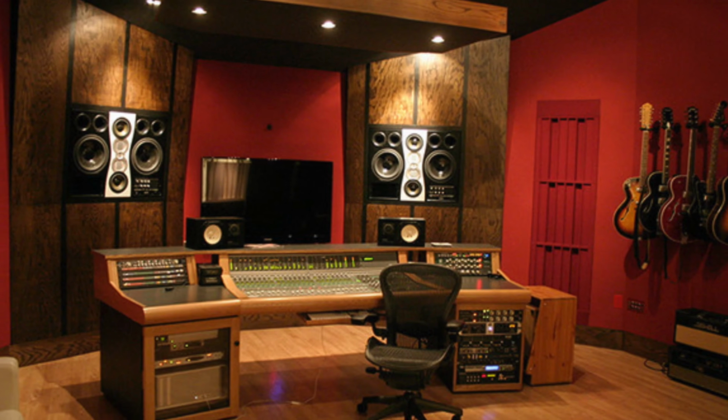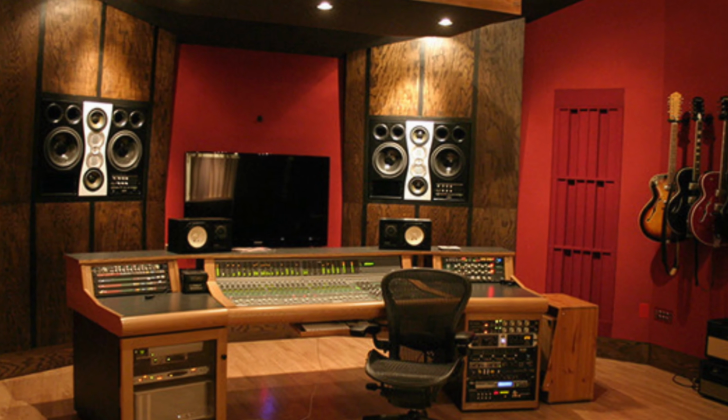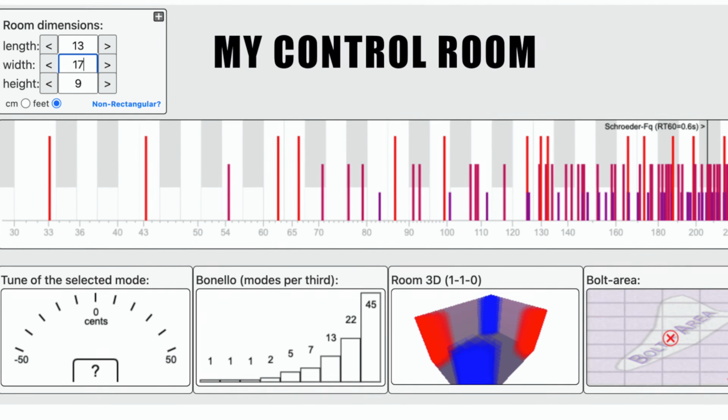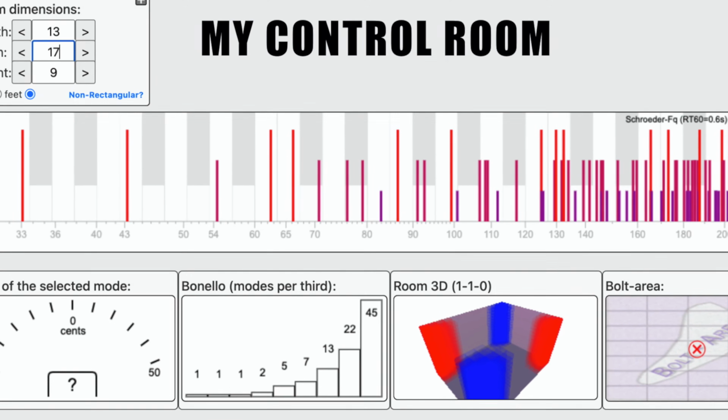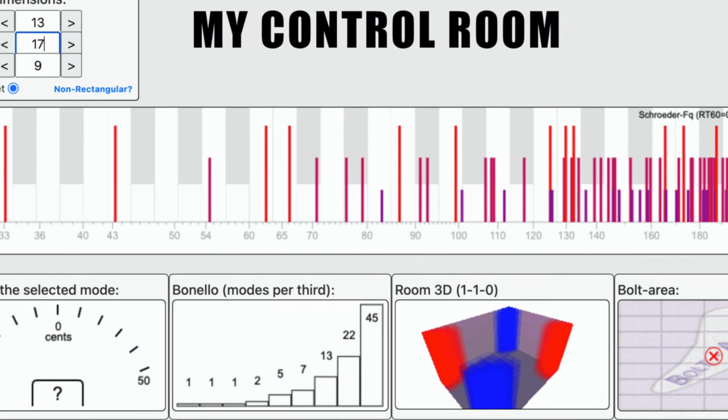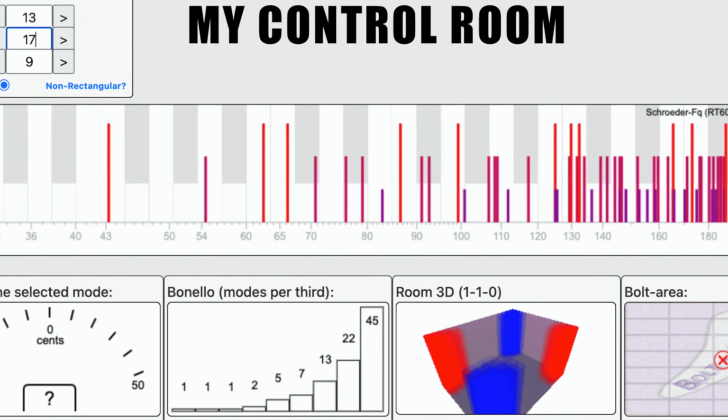Now, the idea is to get your room dimensions to fit perfectly within this graph. And if they do, chances are you'll have an even distribution of room modes. And by knowing this information, you'll be able to more effectively treat all of the frequencies in your control room, thus giving you a pleasing sounding work environment.